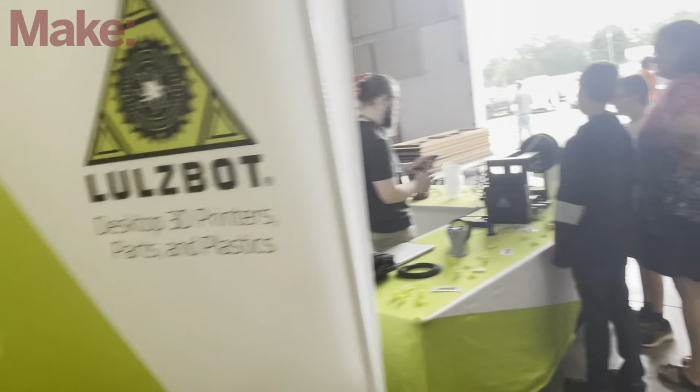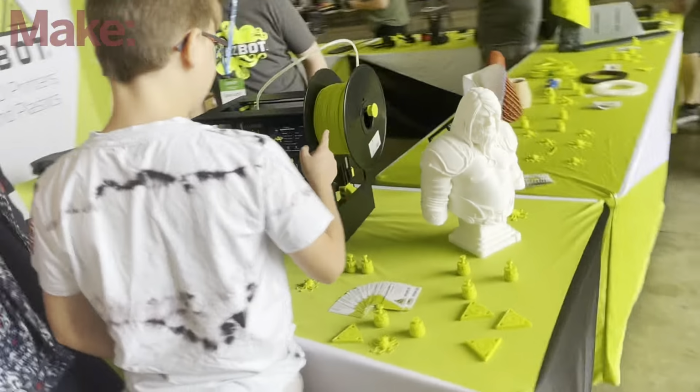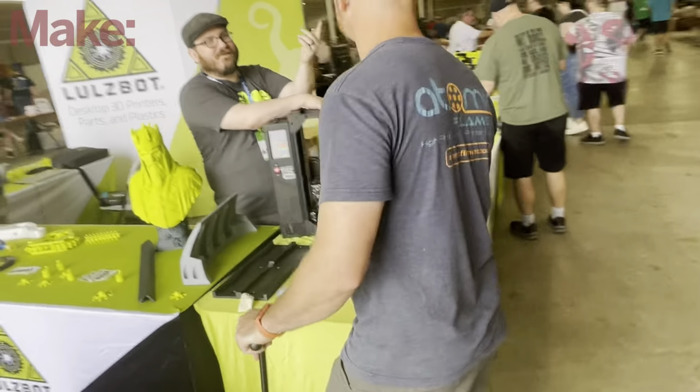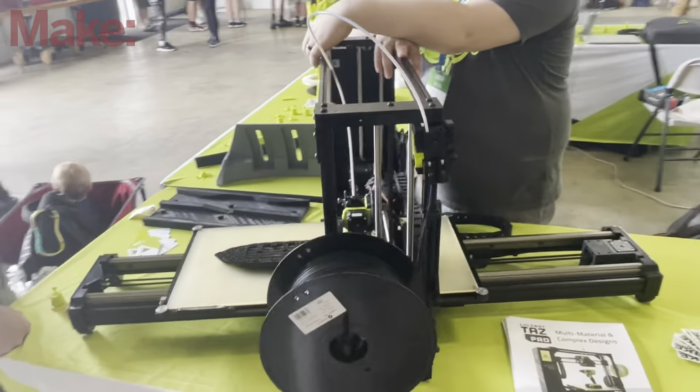Let's wrap around here. Look at the Lulzbots real quick. There's the Lulzbot Mini. And there's the Taz Pro with the extended bed. Look at that sucker, printing a ship. Very cool.